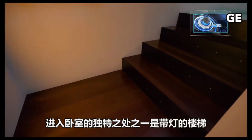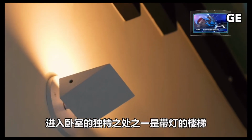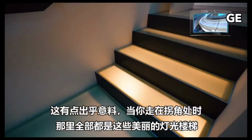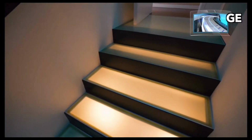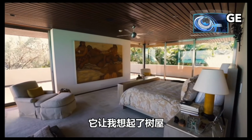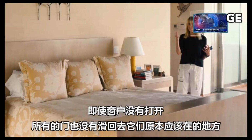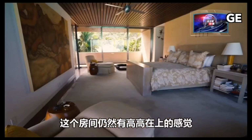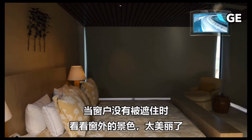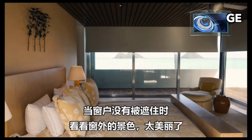Okay, so one of the unique features of this entry into the bedroom is the lighted stairs. It's sort of unexpected. You walk around the corner and there are these beautiful lighted stairs. So now you're in my bedroom. It kind of reminds me of a tree house. Even though the windows are not open or the doors are not slid back into where they go, it still has a feeling of being high on a perch, when the windows don't have their shades down. It's really, I mean, look at it. Hello, it's beautiful.